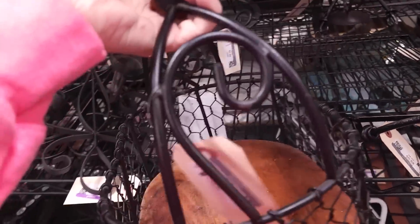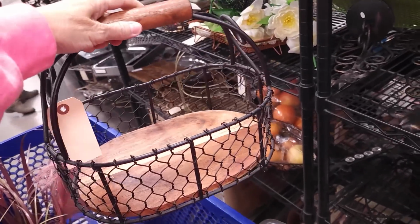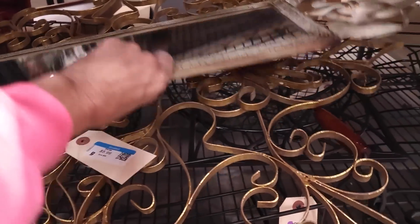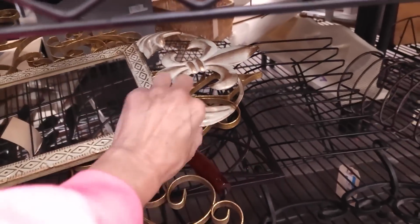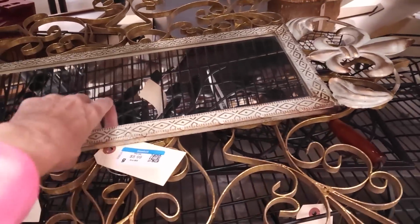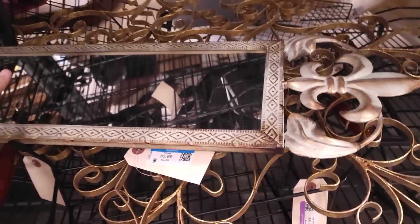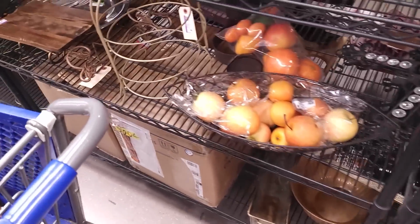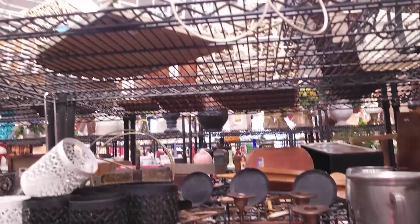Ooh, this guy is half price and I love it. It's only $3. Let's grab that. Look down here. There's a mirror that's kind of interesting. Little fleur-de-lis on both sides. It's not bad quality either. It is $10. All right, I think I'm gonna leave it. It's not really shippable. And we will keep on going.